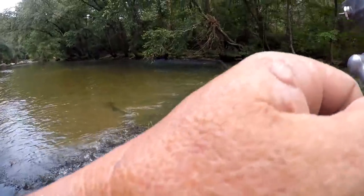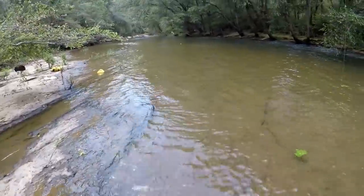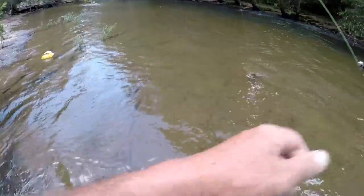Ain't that something? That fish putting it on me. I didn't know he was that big. I mean, he's not a gargantuan, but for a creek, he's a good one. Is it a smallmouth or is it a spot? Let's see what we got, folks.